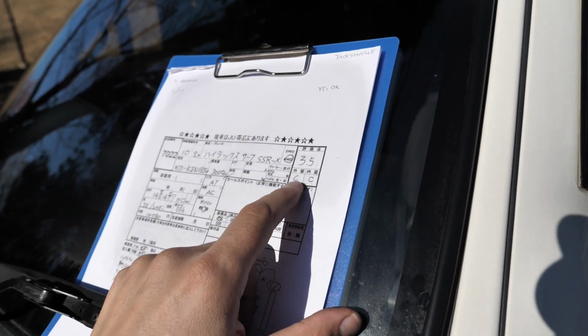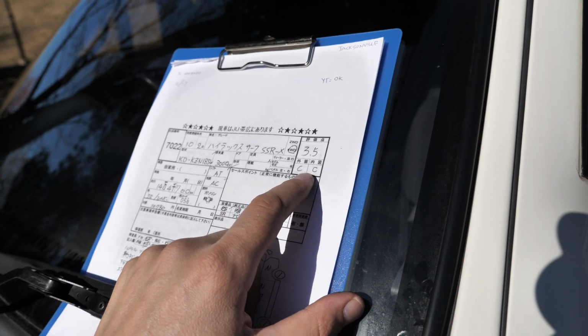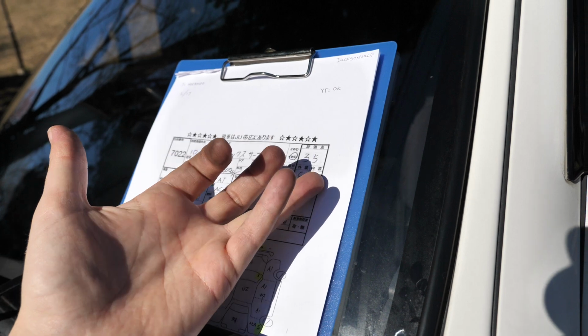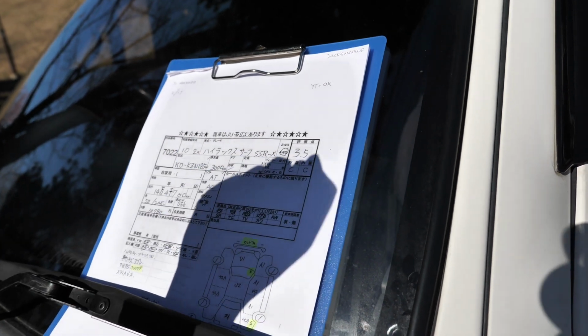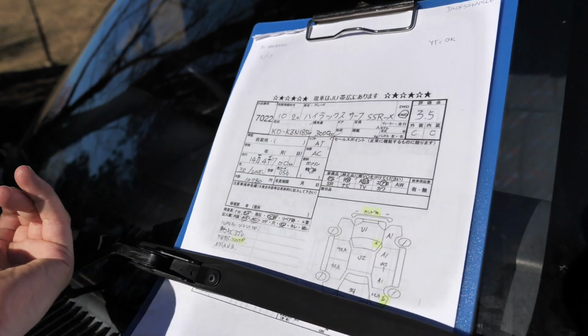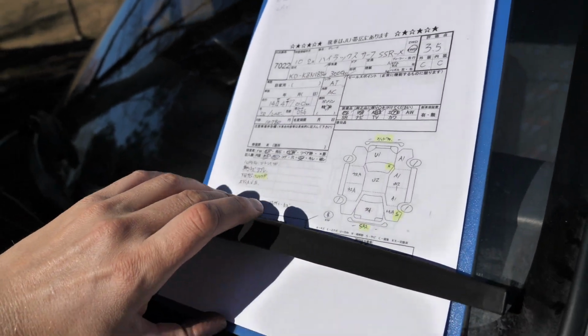It's an auction grade 3.5. Both interior and exterior are C grade. I think they're being way too harsh on this. I would give it maybe a 4BB even. It is that clean. Okay, 144,700 kilometers. No sales points, no notes from the seller.